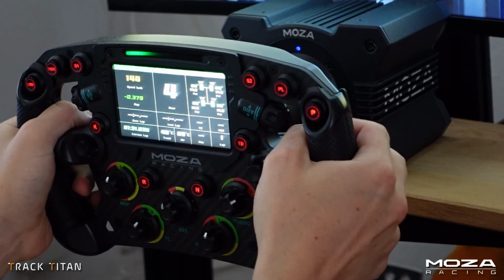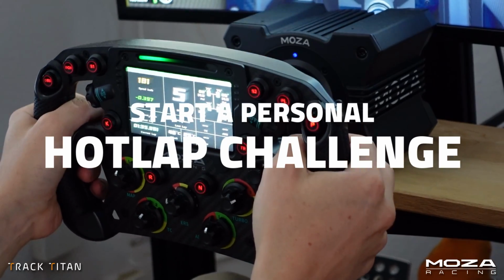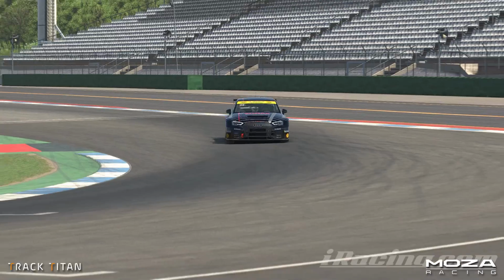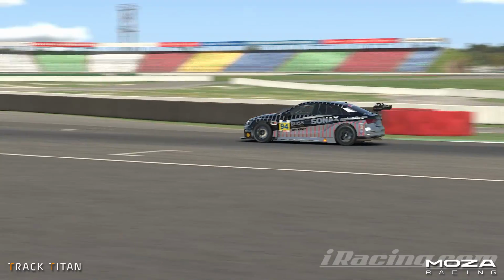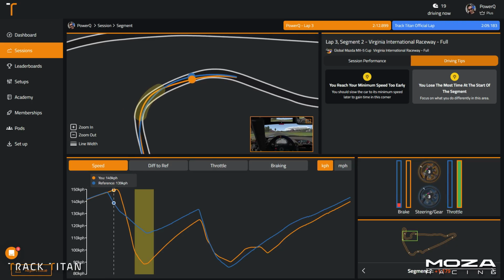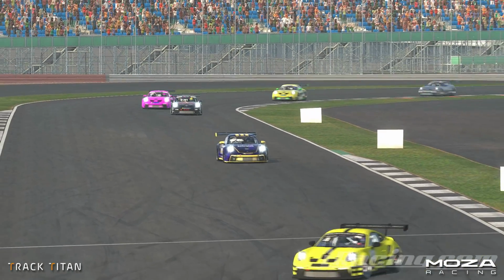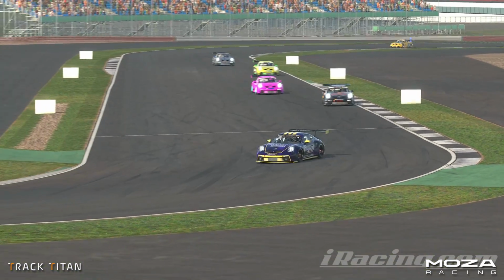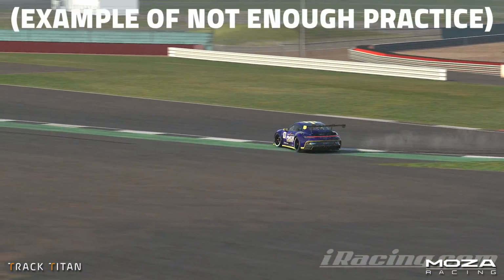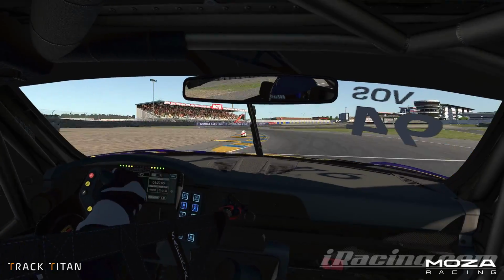Secondly, when you're trying to push for the best lap times, trying to perfect your laps, challenge yourself to a hot lapping session. Try to beat your own best time, shake things up, try out some crazy tactics. Find out what works and what doesn't on the Track Titan platform. Maybe drifting through some corners will increase your overall speed. It probably won't, but you will learn how to catch those slides, which is a perfect segue into my last tip.